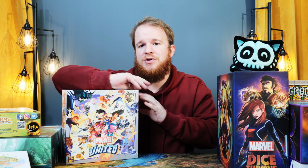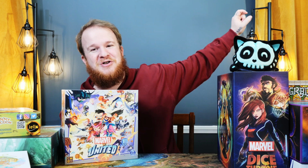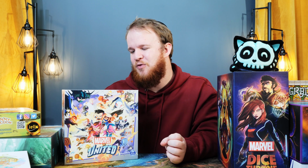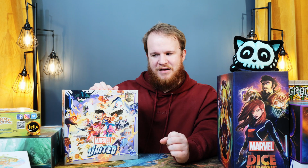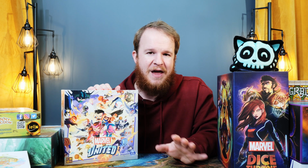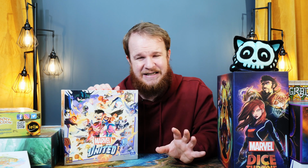I think Marvel United is a remarkable, brilliant piece of design work. I think the miniatures are lovely, and if I had the time to paint them all, I would probably want to display them across the upper banister of my ceiling, or a tall glass tower so people could see just how cool it all is. But when push comes to shove, it's a little bit bigger of a game than I think it needs to be. It's maybe a little bit too ambitious.